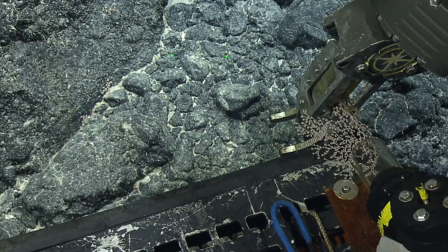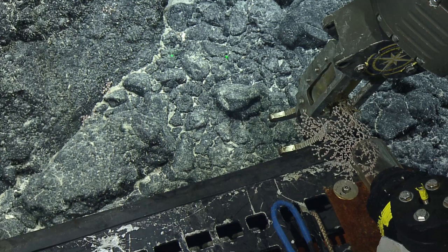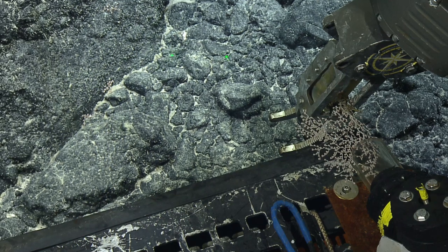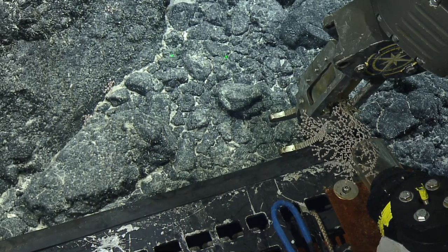You can also put it in the bio box too if it won't fit in the slurp. Asako said it should be fine. You want to try the slurp first, or you want to put it in the sample box? I'm sort of committed there. Okay, here we go.